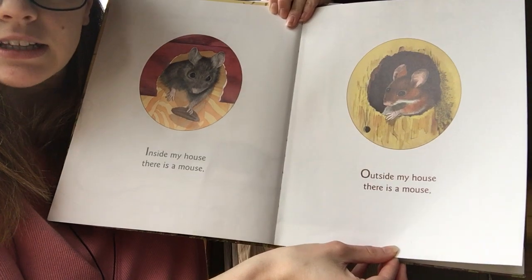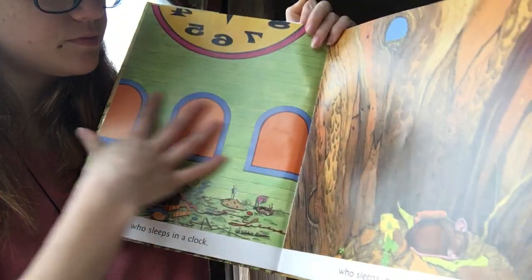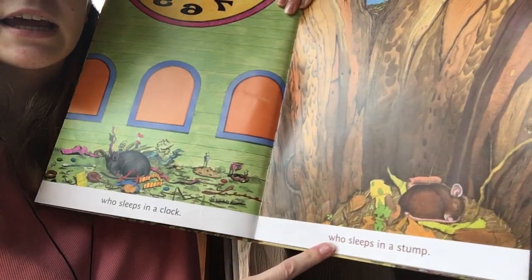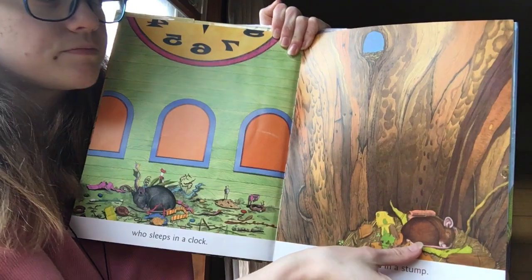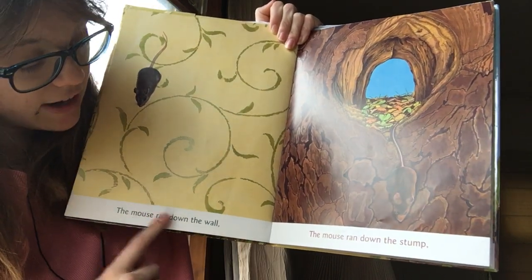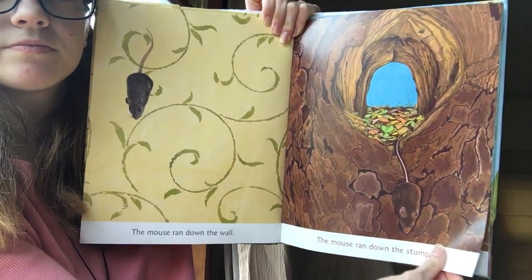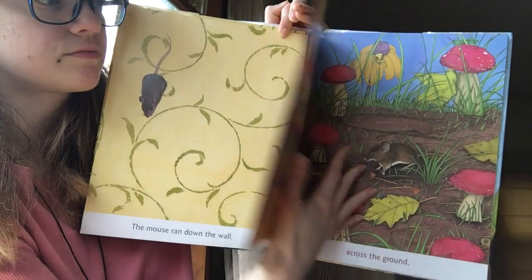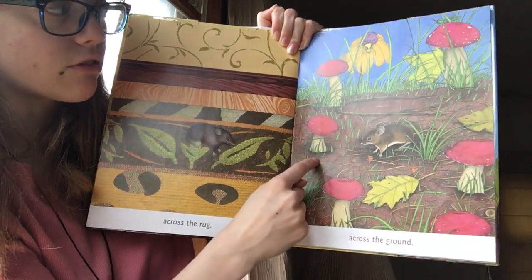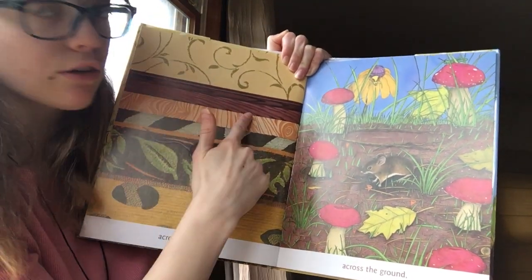Do you see how different the inside and outside mice look? They have different colors. Who sleeps in a clock? Who sleeps in a stump? The mouse ran down the wall. The mouse ran down the stump. Across the rug, across the ground. Ooh, going past some mushrooms. And this mouse going past the wall.